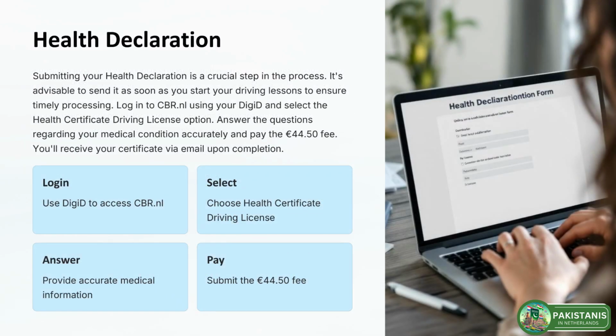Health declaration is a crucial step in the process of getting your Dutch driving license. This declaration confirms that you're medically fit to drive and ensures the safety of both you and other road users. Completing this step early in the process is highly recommended to avoid delays later on.